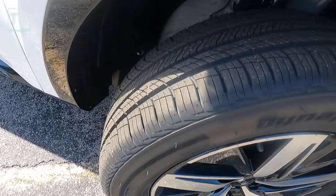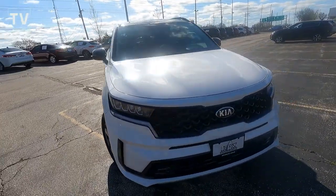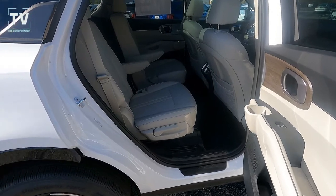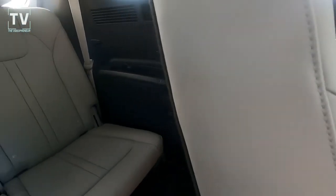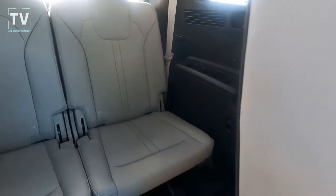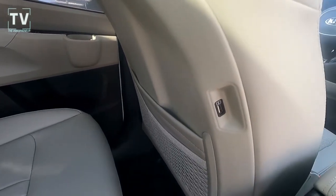Another look at the 18-inch alloy wheels, and you can see the tread on this one. As we slide around to the front of the vehicle, LED headlamps with auto light control, high beam assist. So here's that gray interior that I was talking about. It's got a pop to it. We're looking at captain's chairs in the second row, and then a 50-50 split fold down rear seat for the third row. All three rows have USB power ports, as we see right here.